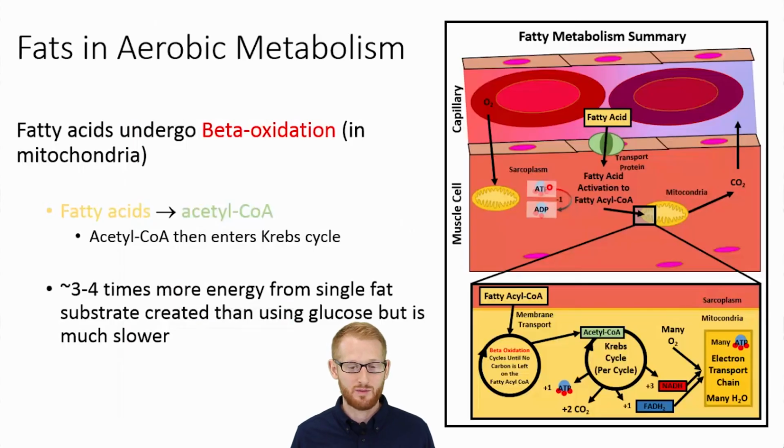All right, so fat metabolism is very, very similar. Fat metabolism is going to happen by bringing fatty acids inside of the muscle cell from the blood. In that process, it's going to be converted to activated fatty acids, and you're going to be using up ATP in that conversion. That activated fatty acid is going to go into the mitochondria, where it's going to go down through beta oxidation.